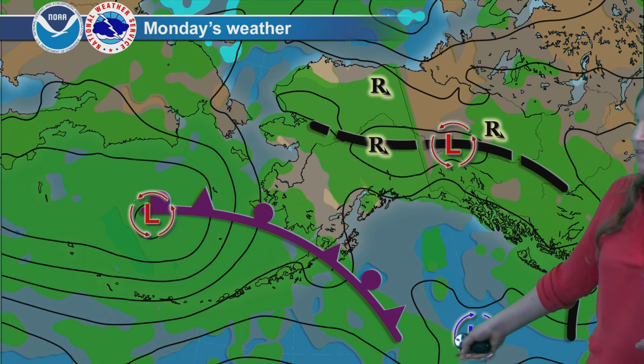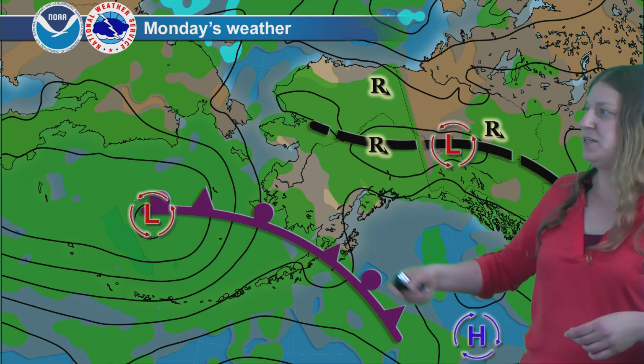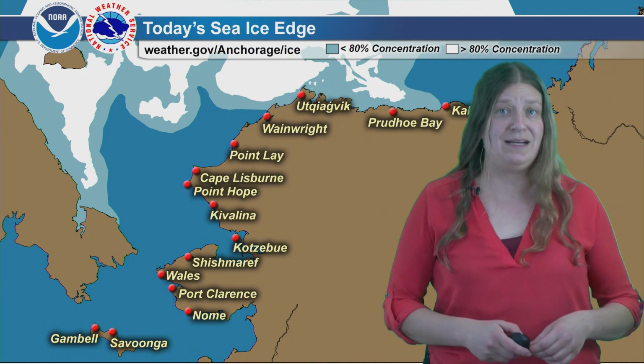For Sunday, the low pressure system is fairly stagnant, and its associated trough frontal area is dissipating as well, but it's still going to be supporting some showers across the area. The high pressure system near Kodiak Island continues to drift to the south. By Monday, that low pressure system is fairly stagnant, and that high pressure system continues to drift to the south, and the interior trough continues to cause showers and thunderstorms Monday.